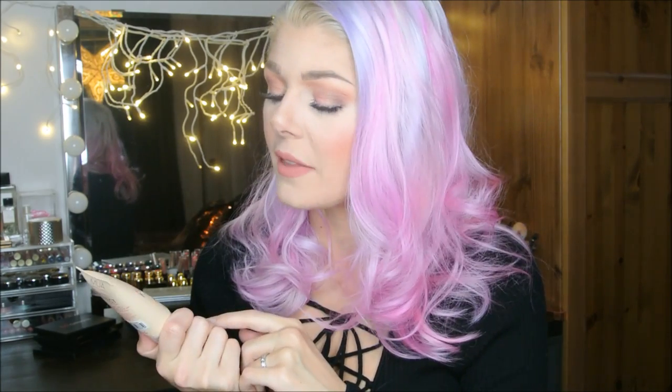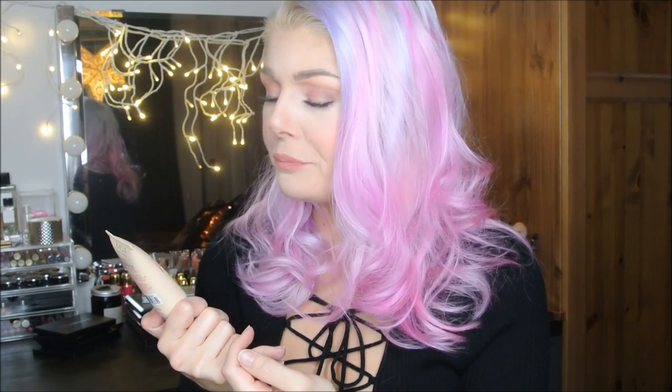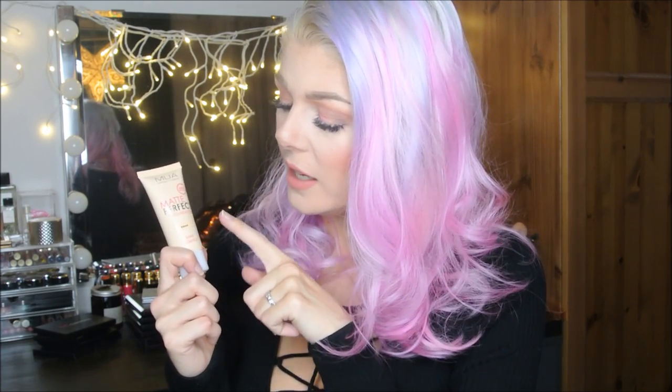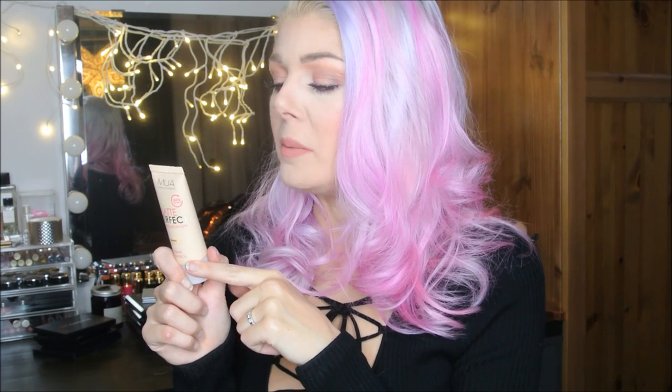Sounds okay? Great. First of all, I got something that I rarely get from any drugstore brands, and that is a foundation. I got the Matte Perfect Foundation in Natural. It says lasts all day, shine control. Leaves your skin with a flawless matte finish that will keep shine at bay all day.